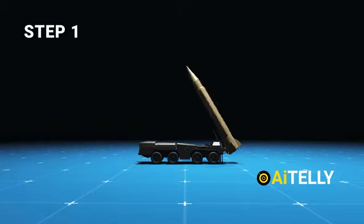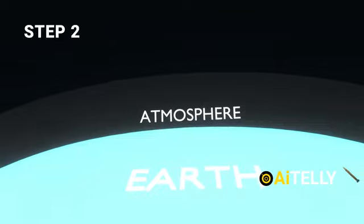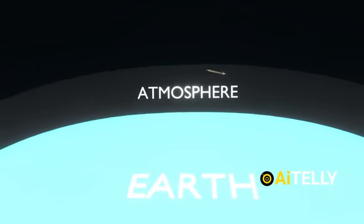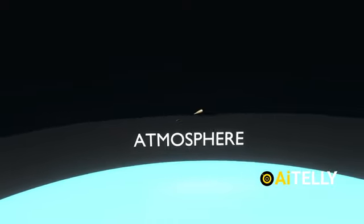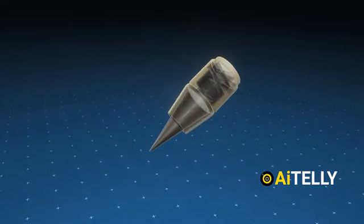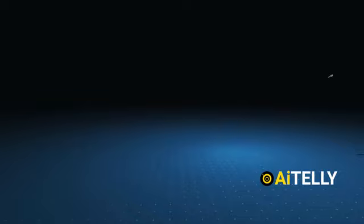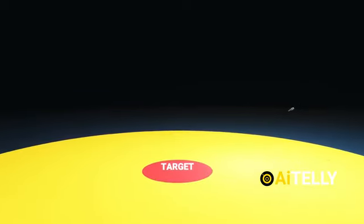How it works. Step 1. The missile is positioned at a 90-degree angle and then fired. Step 2. The ballistic missile's trajectory takes it outside or near the edge of Earth's atmosphere. Step 3. The warhead payload separates from the rocket that carried it aloft and re-enters the atmosphere, descending towards its target. Step 4. The missile can carry a single or multiple warheads, depending on the variant. The warhead separates from the single-stage rocket after it has traveled about more than half the distance to its target.